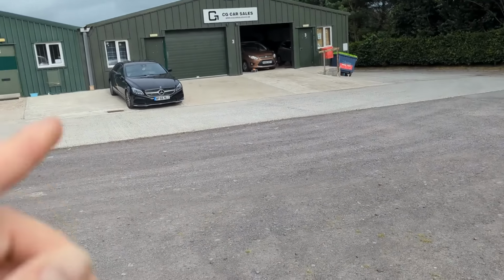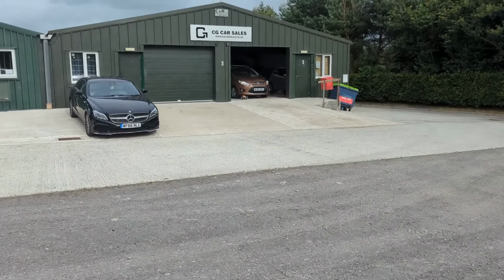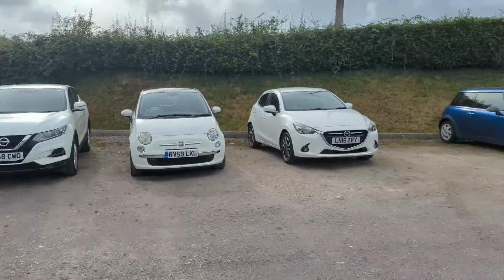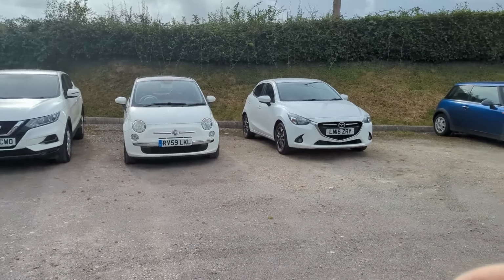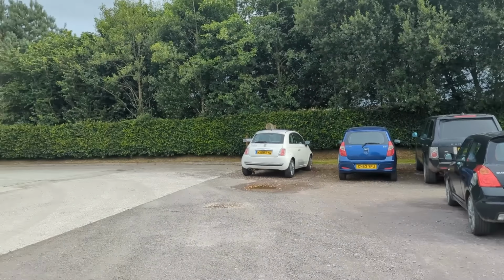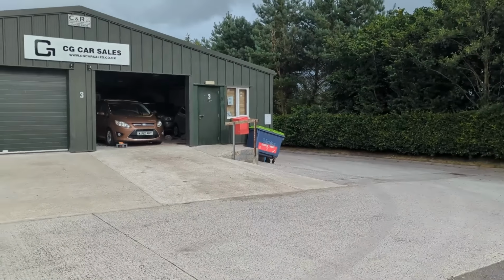I had a telephone call this morning from a chap who said he'd been up here yesterday when I wasn't about and had a look over the Mokka, and he needed an automatic. That's not mine, by the way, it's just what Trev's left. He needed an automatic, and that was in the kind of price range you could have. So he's keen to go and check it out. But he's going to go down to Moore's and check it out tomorrow.